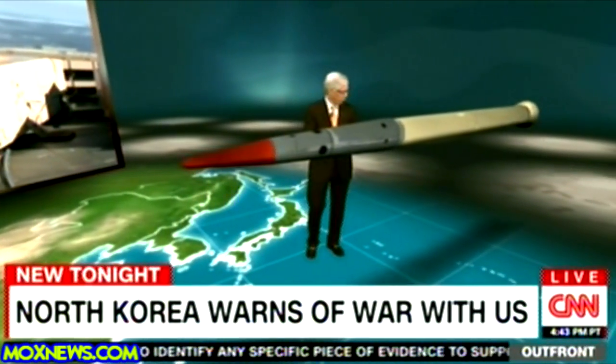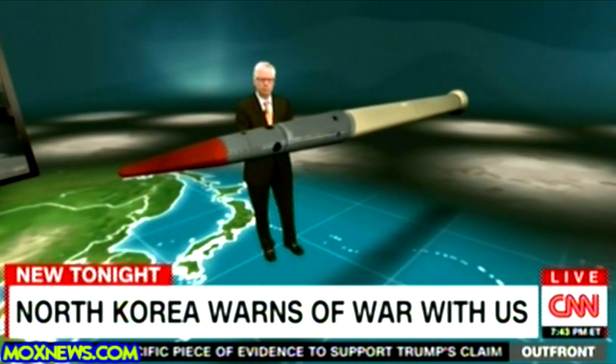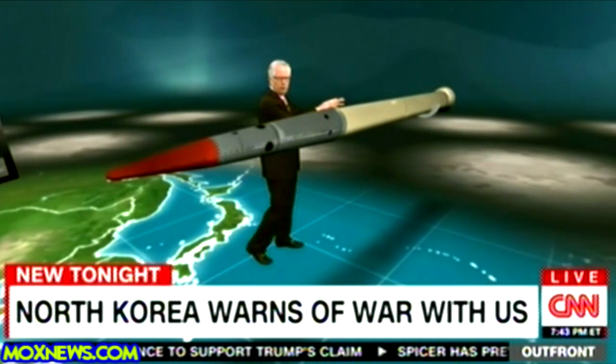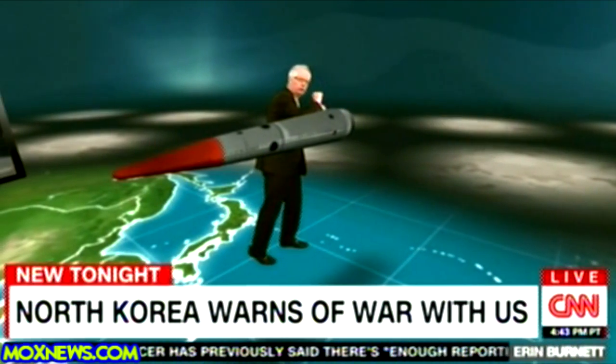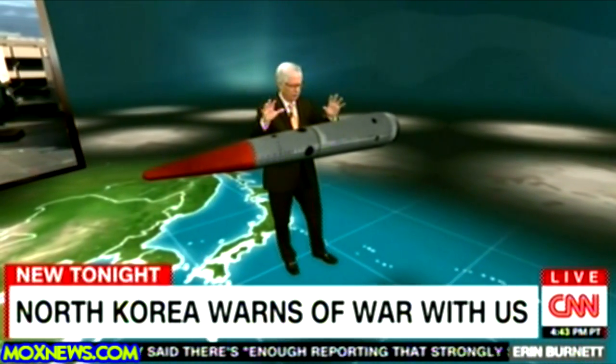So what do these things look like? Well, each one would be about 20 feet long, would weigh about 2,000 pounds. This would be the booster down here. This gets it into flight, and then it breaks off as it gets closer to the target, leaving you with just this part of it.